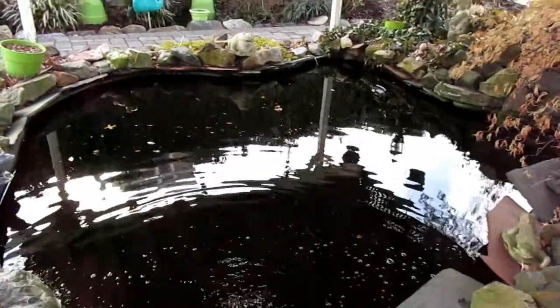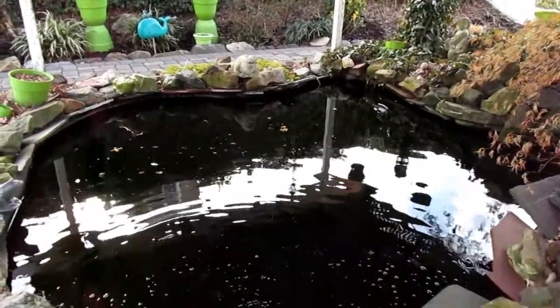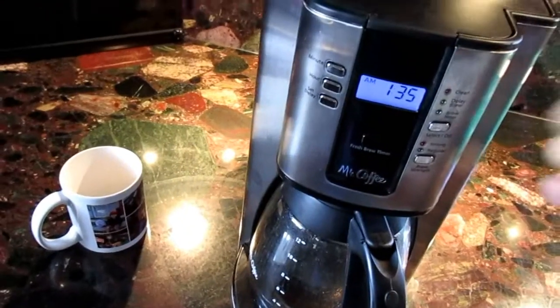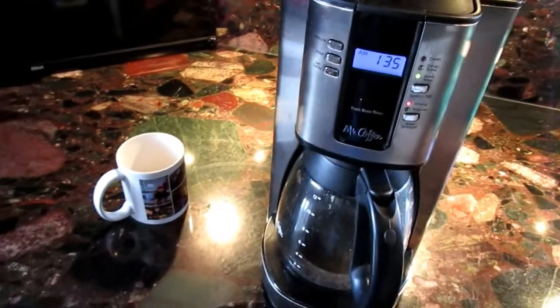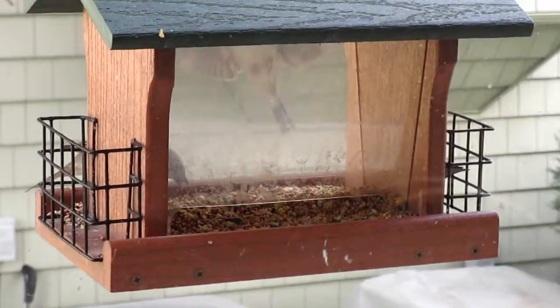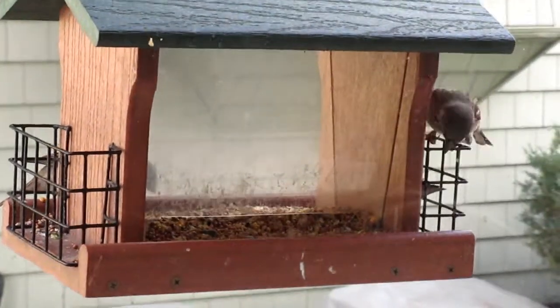No ice on the pond, and the sun is coming out. It's early. We're up with the roosters. We're going to get some clear on those parts today. And the secret to all good motorcycle restoration: don't skimp on the coffee. And definitely don't skimp on the bird seed. Look at these guys. That's the magic of life right there.